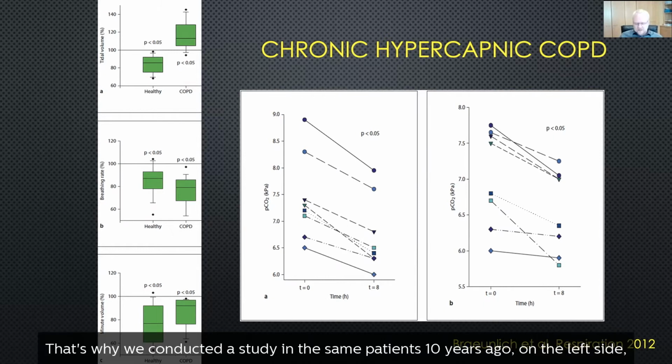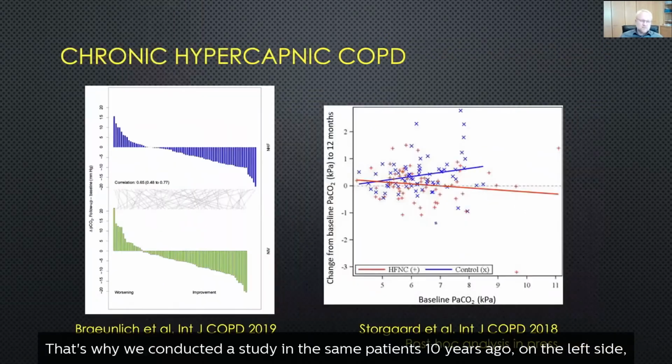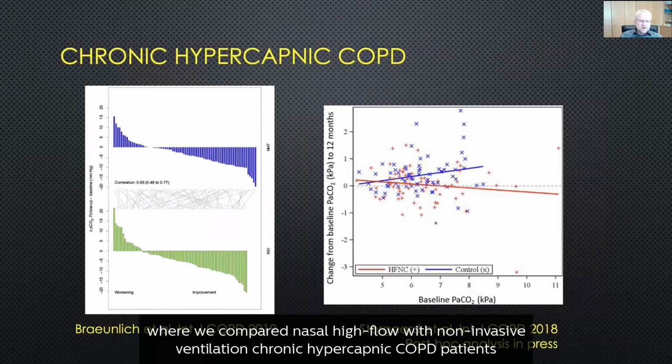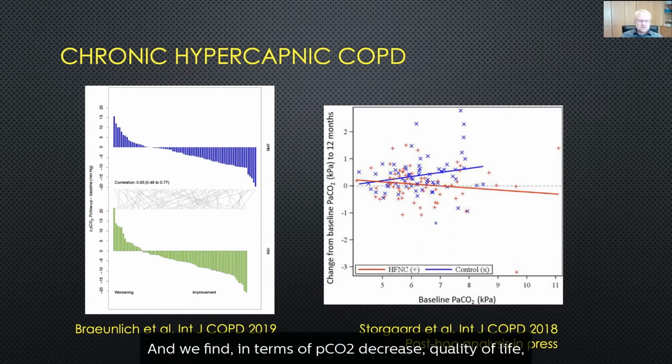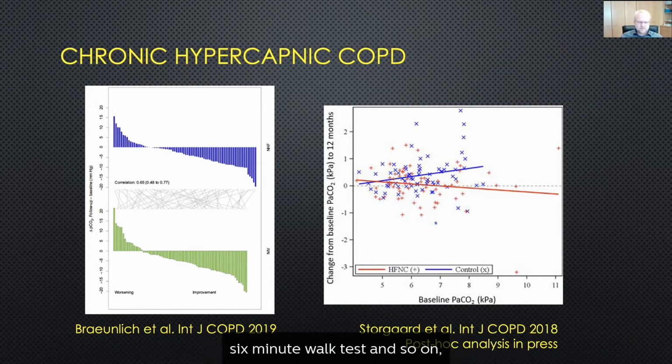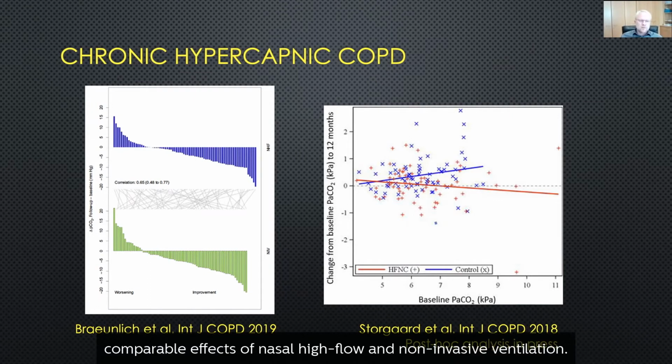That's why we conducted a study in the same patients 10 years ago, on the left side, where we compared nasal high flow with non-invasive ventilation in chronic hypercapnic COPD patients over 6 weeks each in a crossover design. And we found, in terms of PCO2 decrease, quality of life, 6-minute walk test, and so on, comparable effects of nasal high flow and non-invasive ventilation.